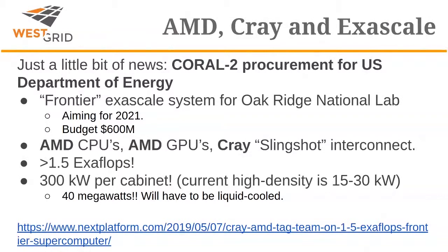The part that kind of blew me away was the 300 kilowatts per cabinet. So one rack, 300 kilowatts. We're lucky if we can get 30 kilowatts now, and a 40 megawatt system. That's just amazing. And I suspect they won't actually get 300 kilowatts per cabinet. That's getting kind of extreme. But nevertheless, for the kind of exaflop end of things, this is actually really good. This is better than most when it comes to the power draw per megawatt. So anyhow, kind of fun stuff to start off with.